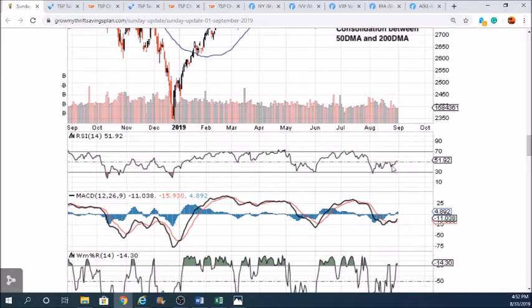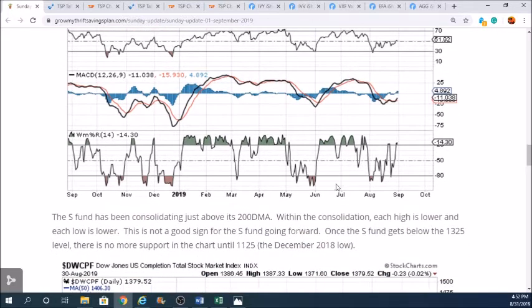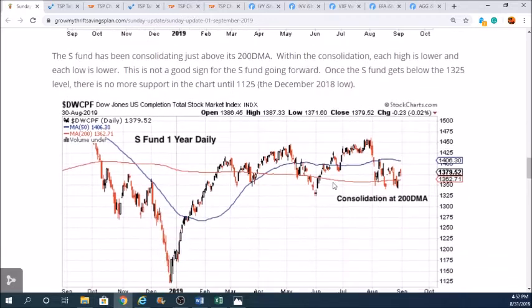Our indicators are now above that center line here, so that is good. We did pop positive here. And on our MACD, our black line is finally above our red line again, but it is yet to be seen. It's kind of a mixed market, guys, very, very mixed for our TSP funds and Roth IRA funds.